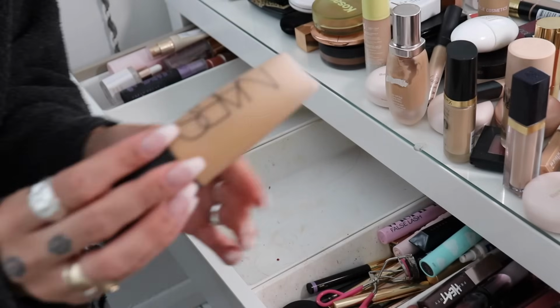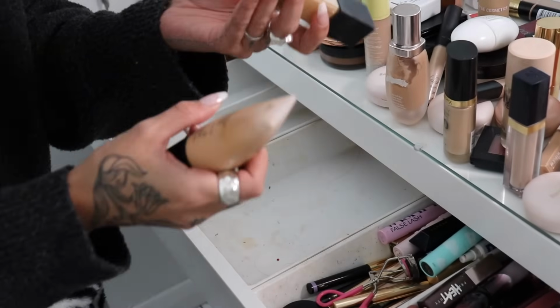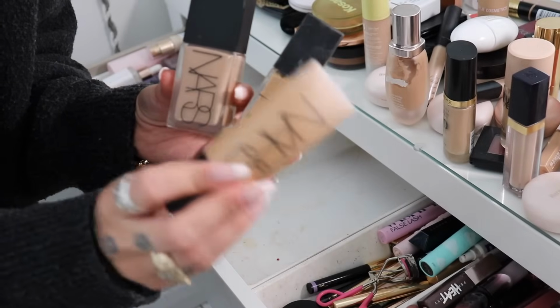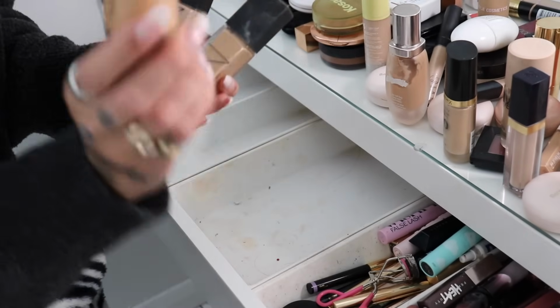NARS Soft Matte one for me just oxidizes a lot on my skin now. Weirdly, because the other NARS ones don't so much. Natural Radiant Longwear. I love this. And the light reflecting. They sit really nicely on my skin, but for some reason this matte one just clings onto everything. I guess it's just a drier formula, so my skin doesn't love it so much. So that one can go.